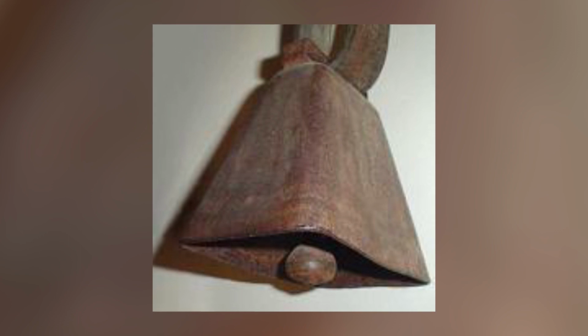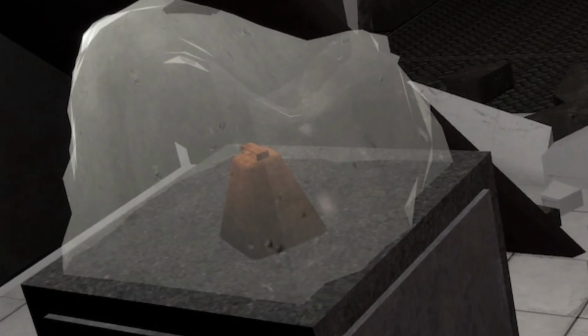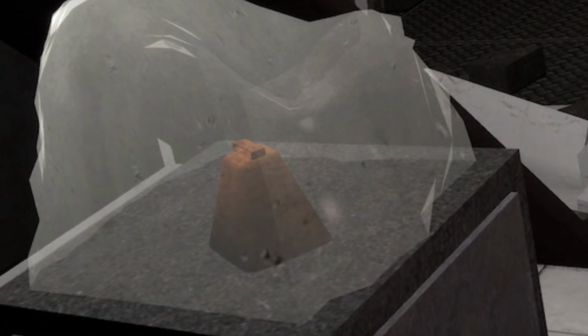So now that we know what it is, what happens if it's real? Fortunately for us, not all that much. Unlike a lot of other SCPs that we've covered, this thing can't move. It's an object that only affects those who hear it.